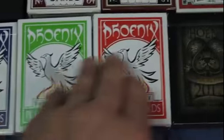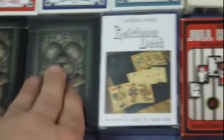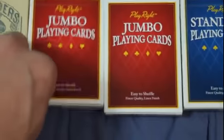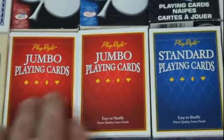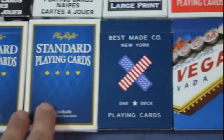Phoenix from Cardstocks, red, blue, green. This is a rainbow type deck. And then the Apocalypse, one open, one seal. The Heirloom deck and the Deal deck. Highlanders is not from them, but it's a pretty cool vintage looking deck. Then we got the Playwrights, red, Jumbo Index, one open, one sealed. And blue Standard Index, one open, one sealed.